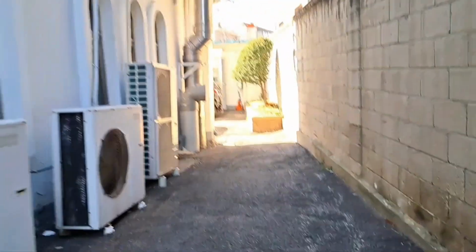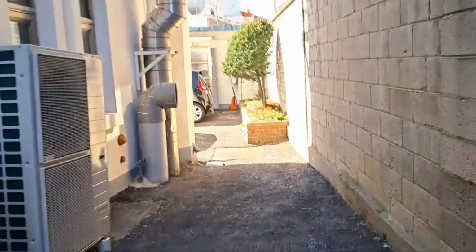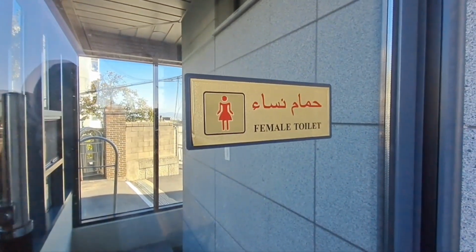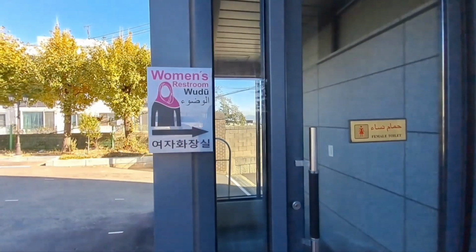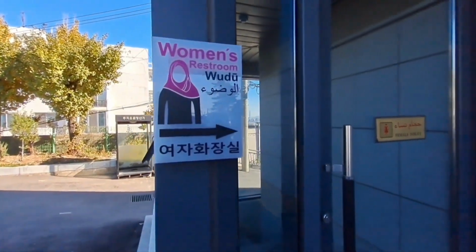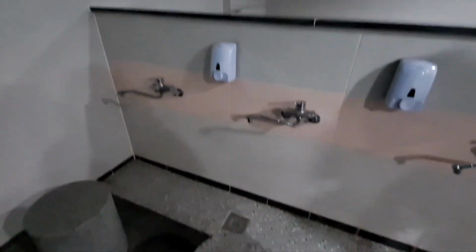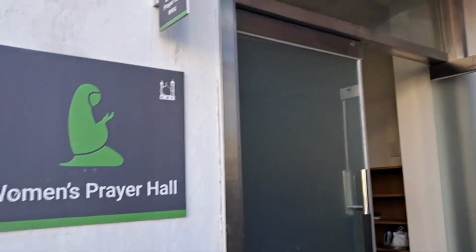There's a bathroom in the corner, that's the old bathroom, but I went to the bathroom in the newer building. The building is across from the mosque. It's property of the mosque, and I'll show you a little bit of the bathroom. So we make ablution sitting on these slabs. I can't show you the whole bathroom because there are other people, and for privacy reasons it's not right that I film them. So we're going to go into the ladies section.